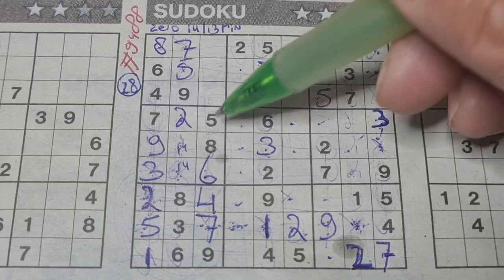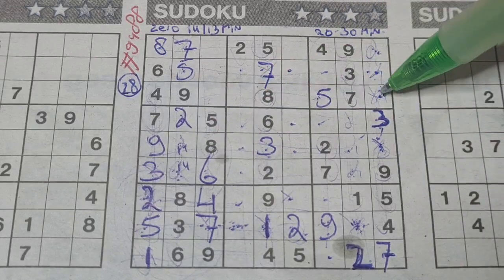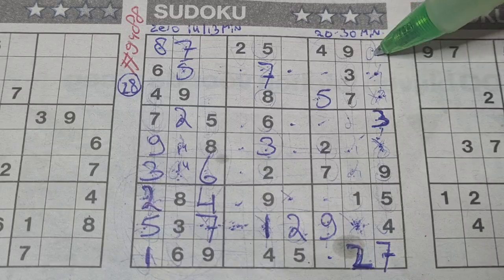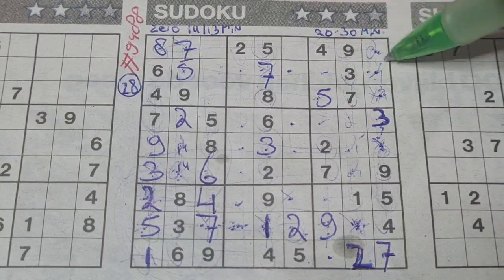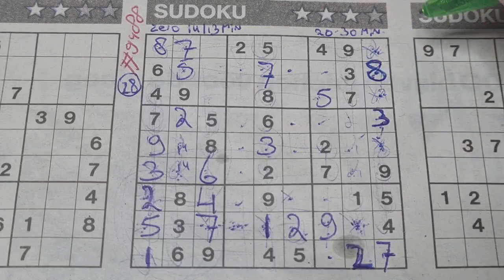Well, here can be an 8. We have an 8 in the middle row. No 8 there. Here can be an 8. We have an 8 in the third row. No 8 there. So the 8 could be here, could be there. Here or there, we see another 8 in the first row. So no 8 there. The only place left for the 8 should be there then. I need 6 here.